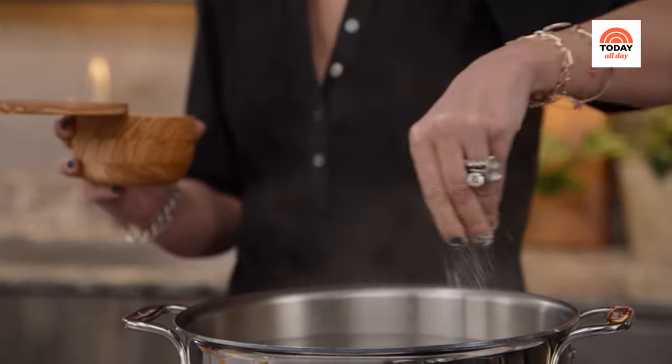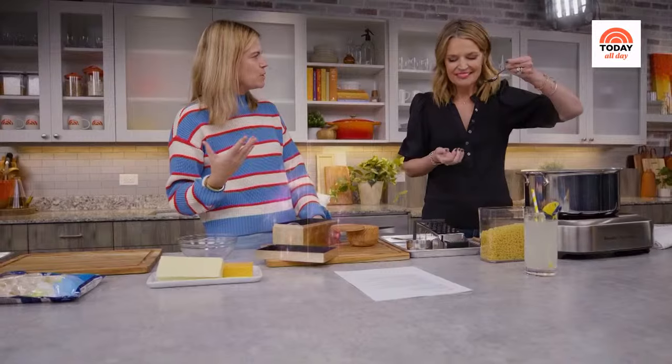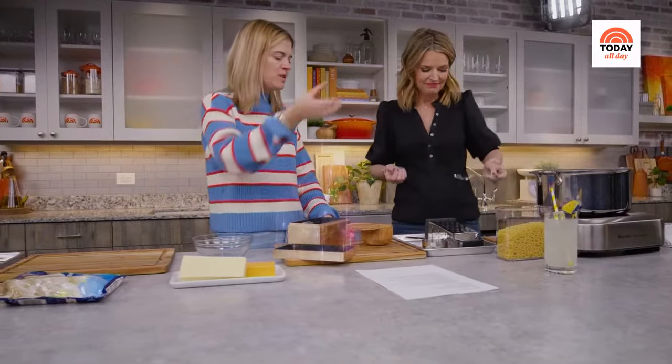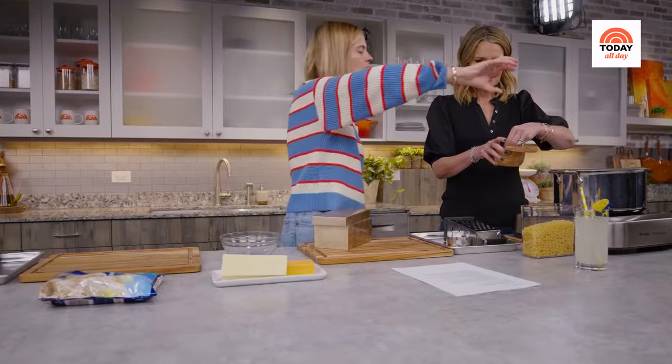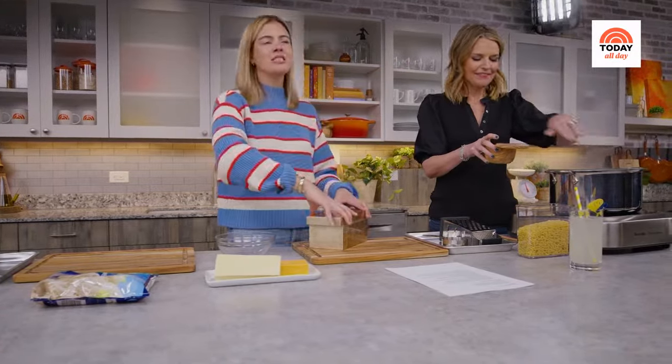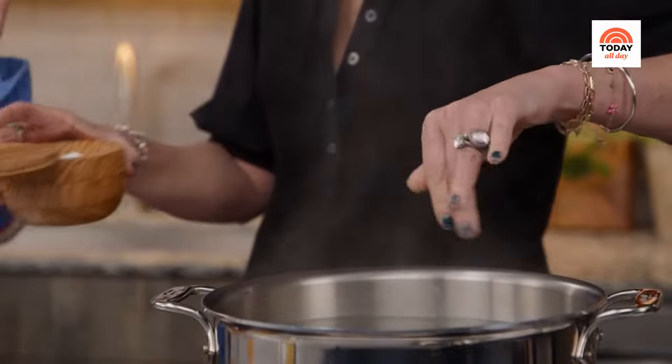The reason you want to salt it so generously, especially in this case, is the pasta's only cooking for 6 minutes, so it's not gonna have a lot of time to absorb that. I need more. It should taste real salty. Instead of using your finger, just pour some in. That just seems so excessive. Okay, how about that? Okay, good.